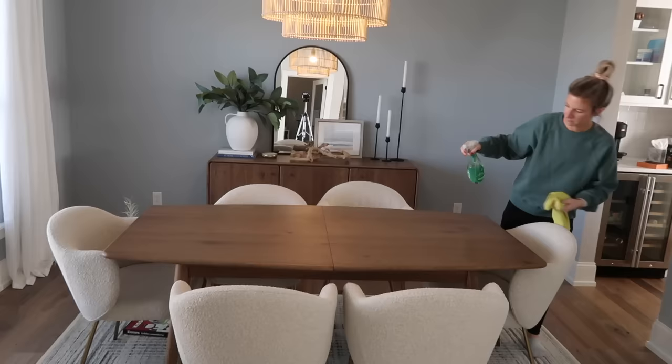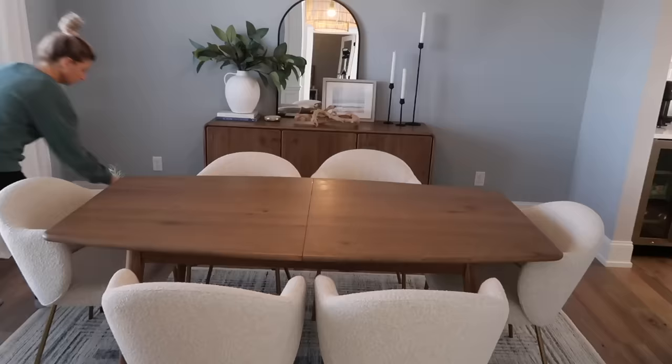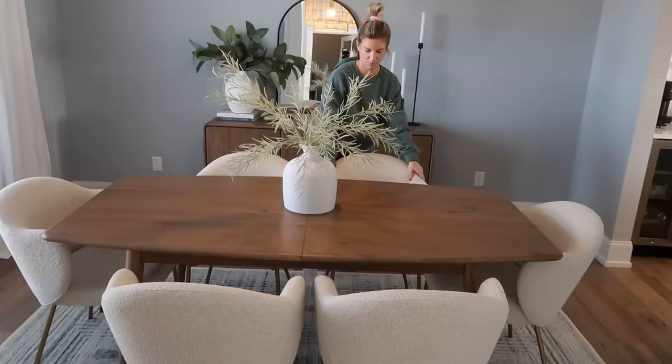I had come across the modern furniture from Castlery that I really loved. I love that modern furniture, but I wanted to make sure that it could flow with the coastal style that I have going on throughout my home. And so she was able to create and design and find decorations that made it all work.